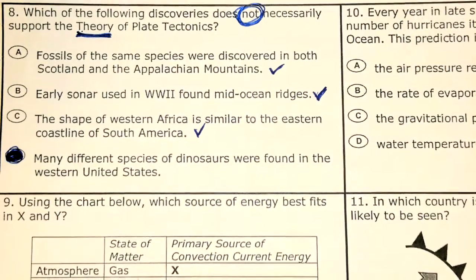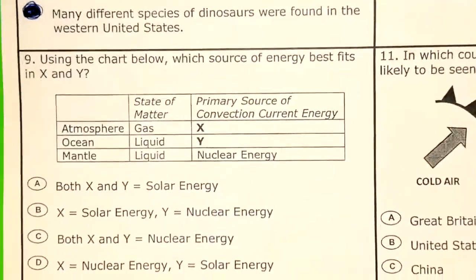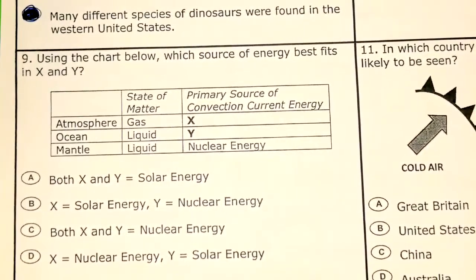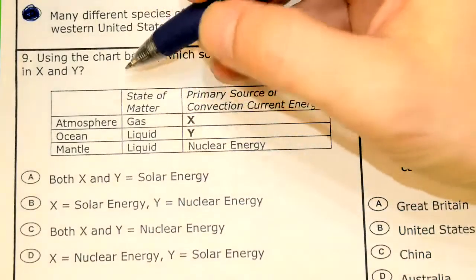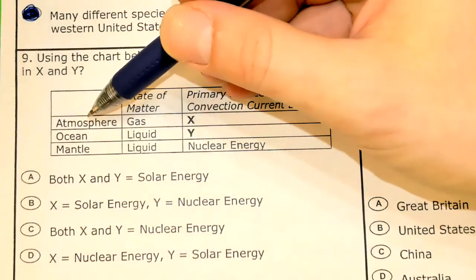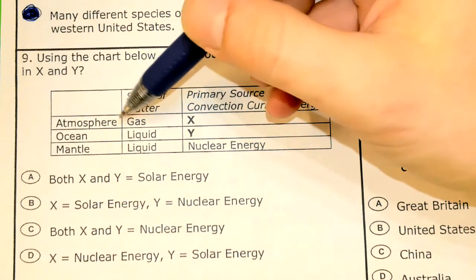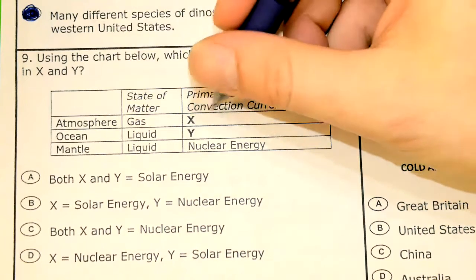Using the chart below, what source of energy best fits X and Y? So we're going to talk about our different types of energy here. So we have atmosphere. Our atmosphere is a gas. And what is our primary source of convection current?